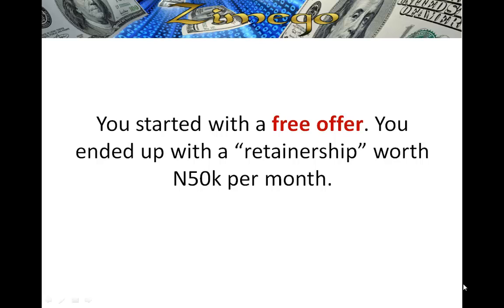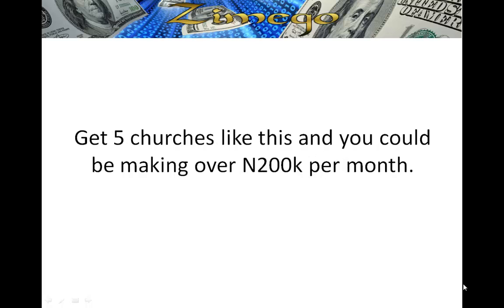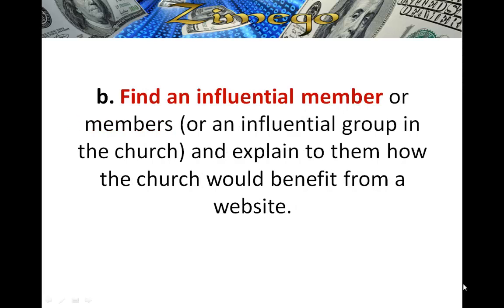You started with a free offer. Remember, you ended up with a retainership worth 50k per month. The question now is, how many churches will you be able to get? Get 5 churches like these and you could be making over 200k per month. Note, please assess a church thoroughly and be convinced that they can take on such extra financial responsibility before using this suggestion.